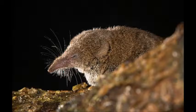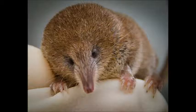Being so small has its advantages. Their only known predator is the owl. As to many other predators, they are too small to be worth the effort. But equally, there are disadvantages to this minuscule size.